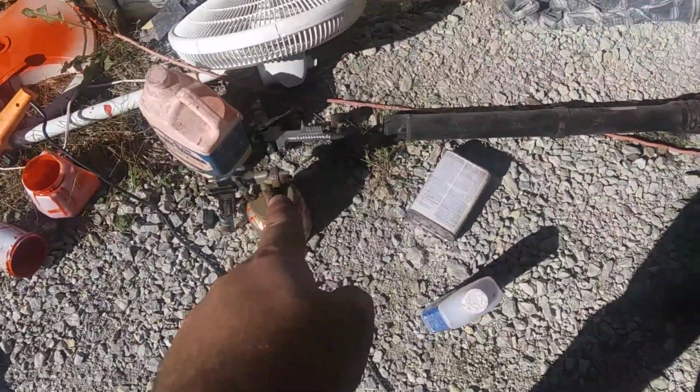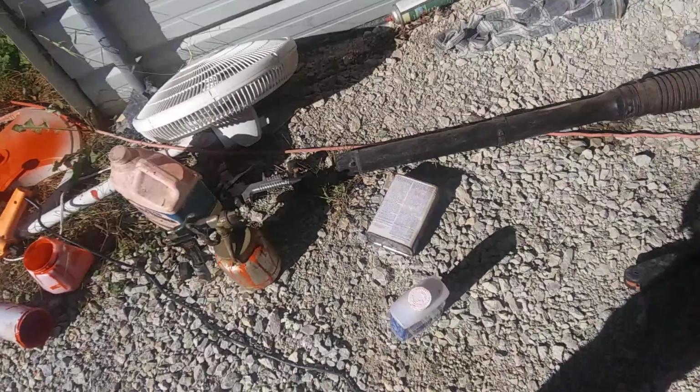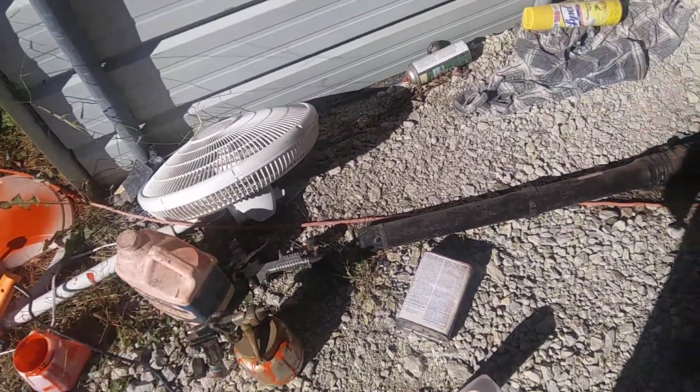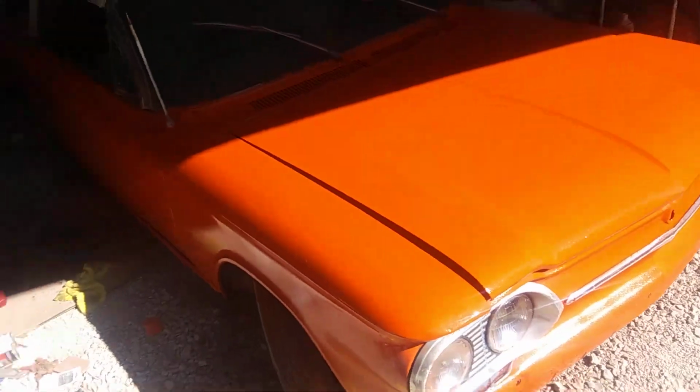Alright, I think that's going to do it for this video, though. But I recommend one of those paint guns over that, because I've never gotten one of those to actually work right. I mean, well, okay, once, but other than that, I don't know. That thing I've had real good luck with. It seems to do a good job.